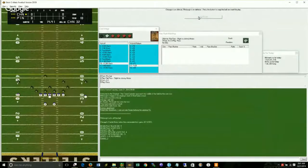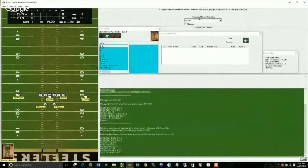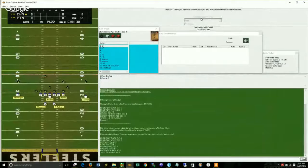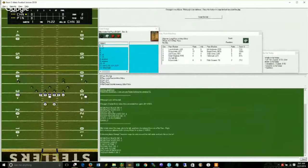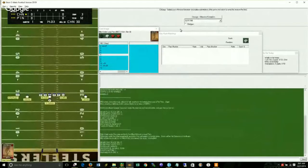Flat pass right to Johnny Morris. It's complete for -2 yards. So Billy Wade hits him but loses yardage. So second and 12 now, Bears at their own 30. Same formation. You'll see this a lot during the game. Pro set against the 4-3. Long pass to Mike Ditka, double team. Nice double there by Peter.